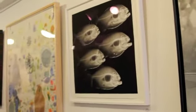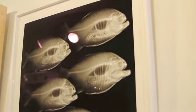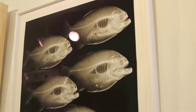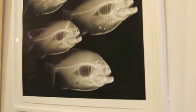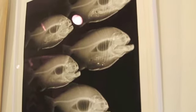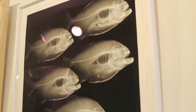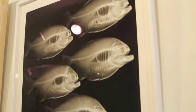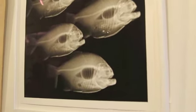And Steve Miller, you know him. This work basically is part of a series called Health of the Planet, which he recently showed in Rio, and it's based on imagery of Brazilian flora and fauna, specifically the fauna. So this is piranhas, X-ray imagery of piranhas that was carbon printed on cotton-based archival paper.